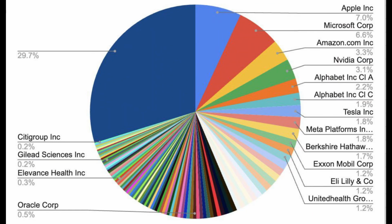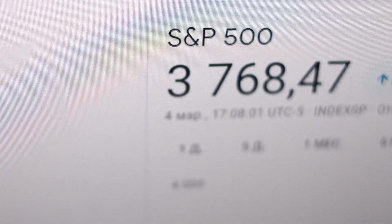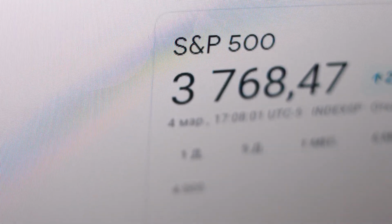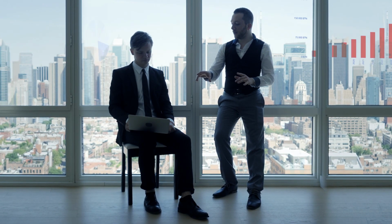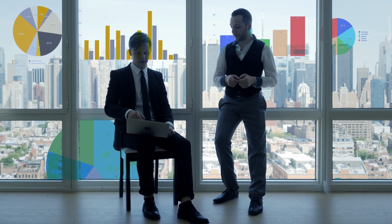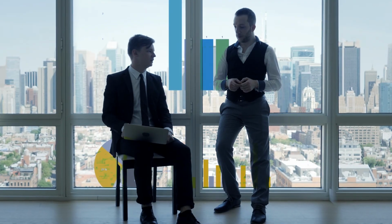This ETF tracks the top 500 U.S. companies, providing instant diversification across various sectors like technology, healthcare, finance, and consumer goods. Historically, the S&P 500 has delivered an average annual return of around 10%, making it a reliable long-term investment. By investing $4,000 into the Vanguard S&P 500 ETF, we're securing exposure to the biggest and most stable companies in the market, helping us weather downturns while still capturing long-term growth.